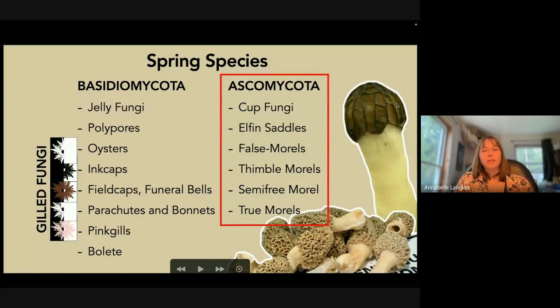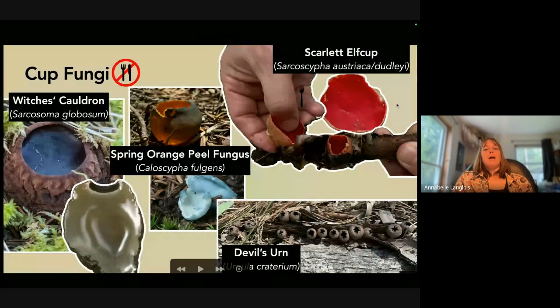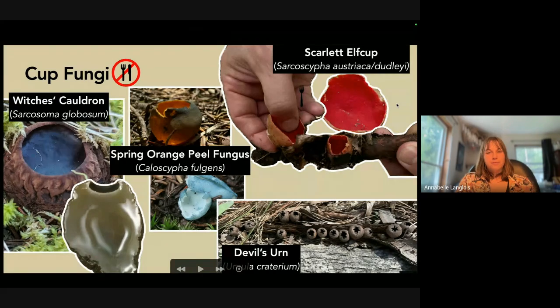All right, now moving to the ascomycotas. That's the group where morels are included. They include cup fungi to start. We have some very colorful species in the spring, and it's interesting to see. There's not a lot in the spring, but when you do find something, it is so pretty.